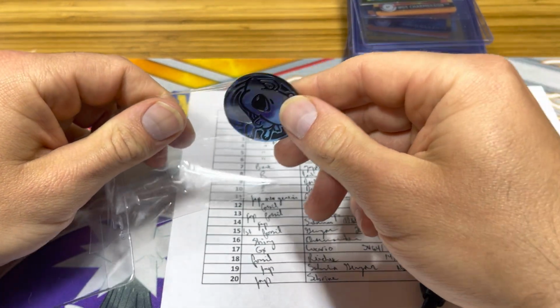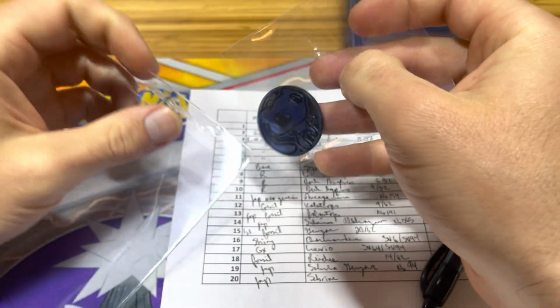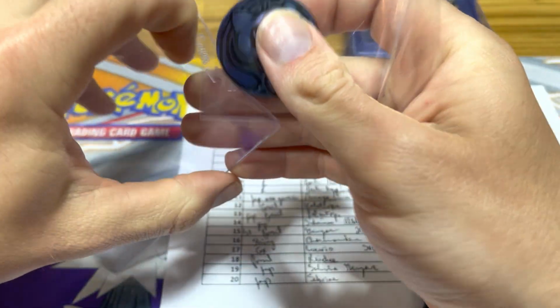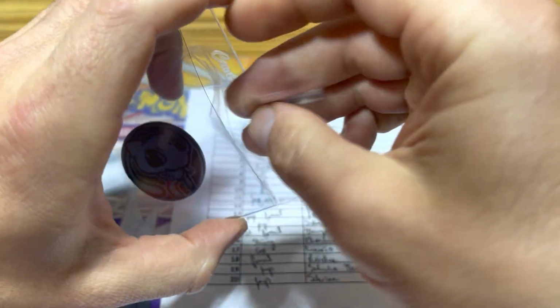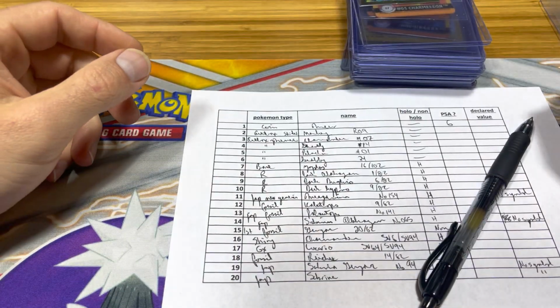I know that one's really short in terms of what we're looking at. We didn't spend a lot of time, but for coins, we really don't have a strong evaluation. We've never seen one in person. I've seen graded coins on the internet, and I've read on the PSA's website that they will grade coins, even specifically Pokemon coins, but you just never know.